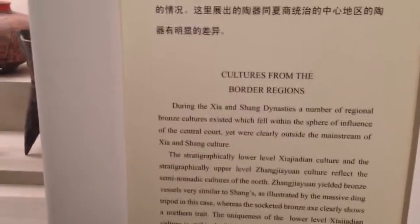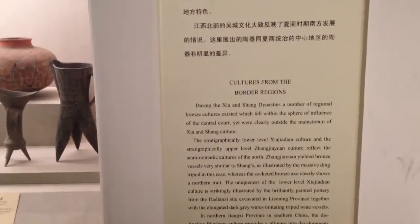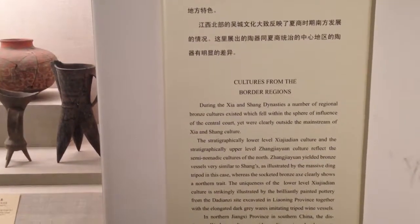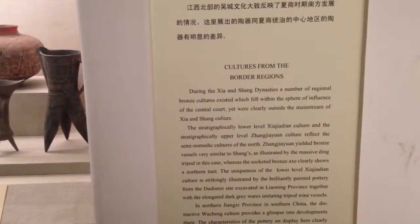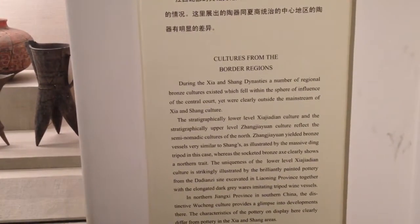Culture from the border regions. During the Xia and Shang dynasties, a number of regional bronze cultures existed, which fell within the sphere of influence of the central court, yet were clearly outside the mainstream of Xia and Shang culture. The stratigraphically lower Xiajiadian culture and the stratigraphically upper level Xiajiadian culture reflect the semi-nomadic cultures of the north.